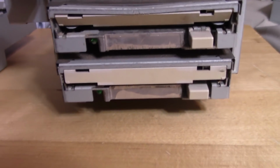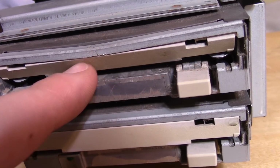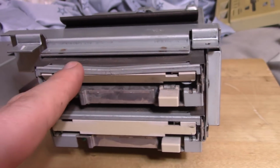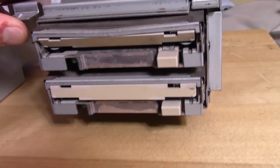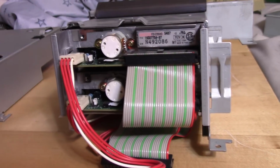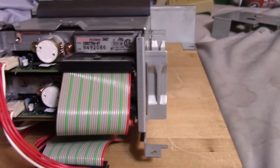Alright, so here's the drives, the two floppy drives here. Now this top one isn't quite to the door, but this piece of metal here was bent. I tried to bend it up a little bit. Now the previous owner says these do work, although they do look a little worse for wear. They look pretty standard in the back. I mean, there's some jumpers, but I have plenty of floppy drives with jumpers.